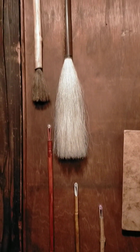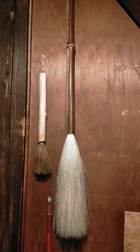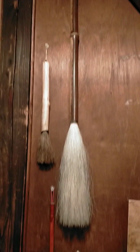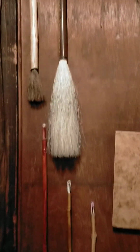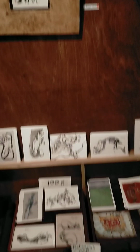This brush I did not make. The one on the left my sister made from a horse's tail. Or wait, maybe it was the mane. The long one was made by a brush man down the hill. A professional. Boy, I miss him.